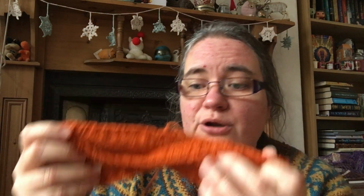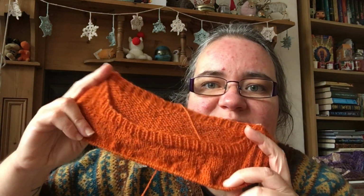So yes, my progress on the Midcoast sweater from yesterday. I have managed to complete the short row section at the top of the sweater, so not tons and tons of progress, but not bad, considering I didn't cast on till around lunchtime. And from about 5:30, 6 o'clock in the evening, I didn't do any knitting because we were zooming and relaxing and trying to recover from eating and drinking too much. So this is my start.